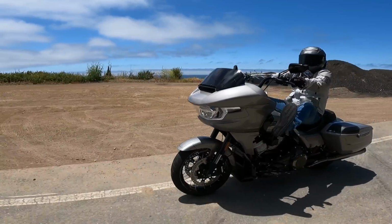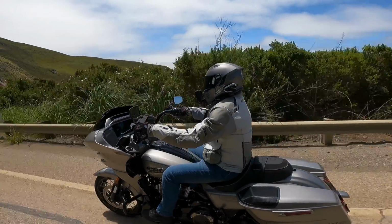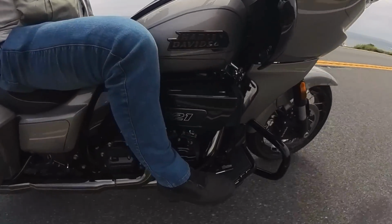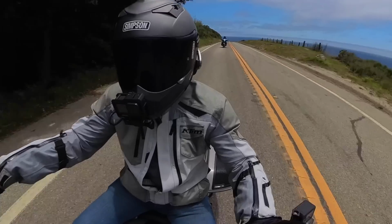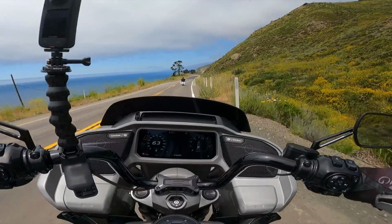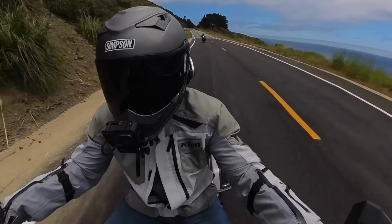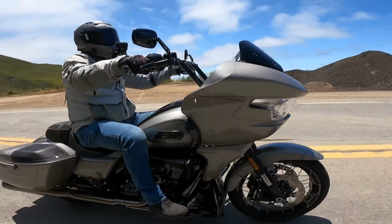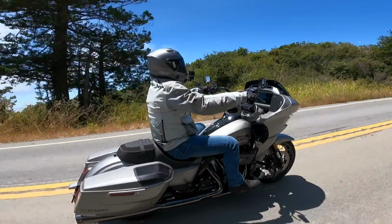I'm just going to be riding this one because, again, everything else that I'm going to say is exactly the same. This bike comes with the Milwaukee-Eight VVT 121. First time, brand new. Now, Harley put VVT in their RevMax motors, like on the Pan America, the Nightster, that kind of stuff, but this is the first time they put it in the big V-twin here. Basically, if you don't know, variable valve timing is going to broaden your overall power band, and it's going to improve torque management and efficiency.